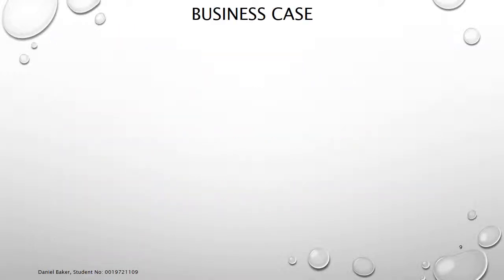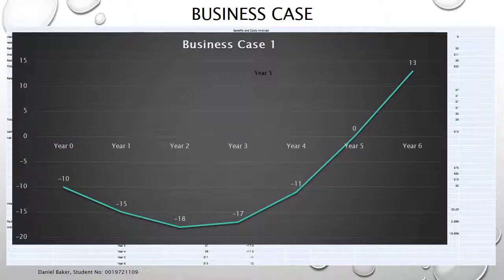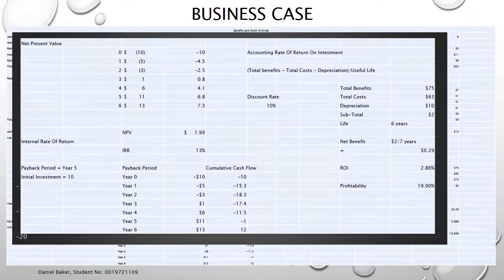Looking at the business case with the information that I've provided in the handouts, you can see that we'll pay this off in approximately 5 years with a net present value of $1.9 million, an internal rate of return of 13%, return of investment of 2.86, and profitability of 19.9%.